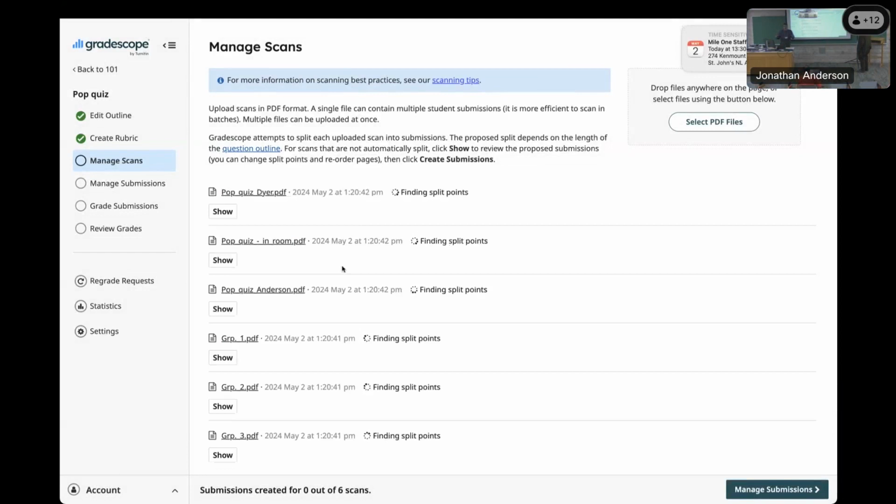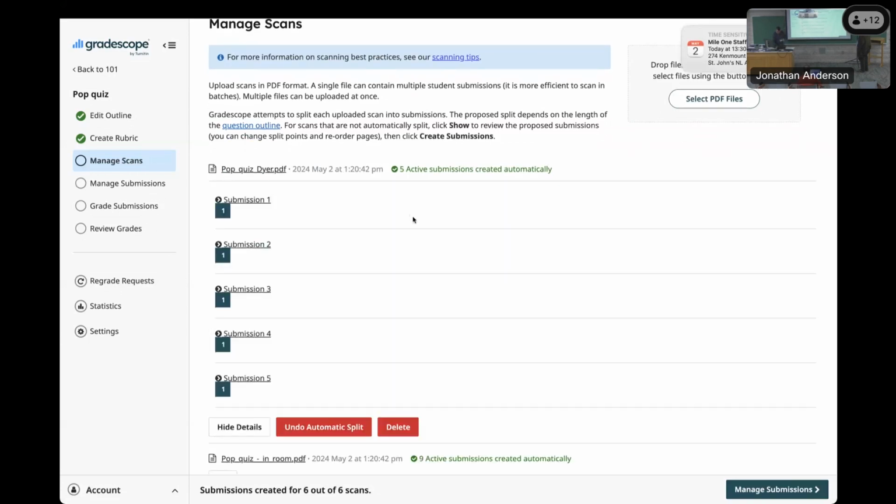There are other tools that can do this. We happen to be using a tool called Gradescope. We find it's really, really helpful. It's not the only tool in the world that does this. This is not an advertisement for one company, but this is what we've been using and we find it very helpful.